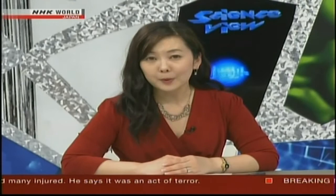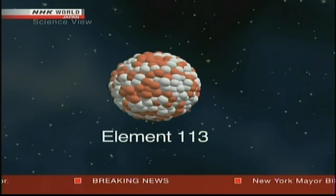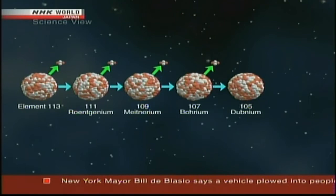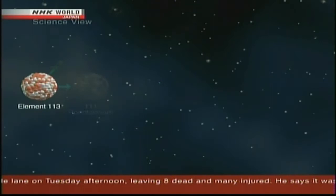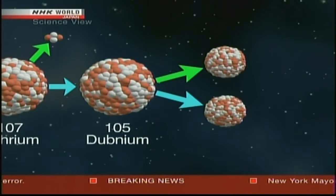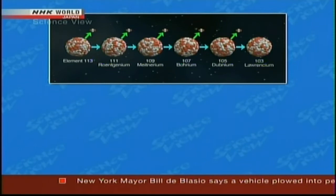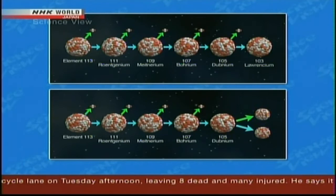Let's take a look at what happened. Element 113 undergoes alpha decay four times until it becomes element 105, dubnium. Actually, it was thought that normally undergoing alpha decay for a fifth time would result in element 103, lawrencium. However, after undergoing alpha decay four times and becoming element 105, the first two atoms of element 113 that Morita and his colleagues created experienced nuclear fission and split into two atoms. Since it was thought there was a high probability of undergoing alpha decay for a fifth time, scientists questioned why this alpha decay did not occur, which is one of the reasons why the naming rights were not immediately recognized.